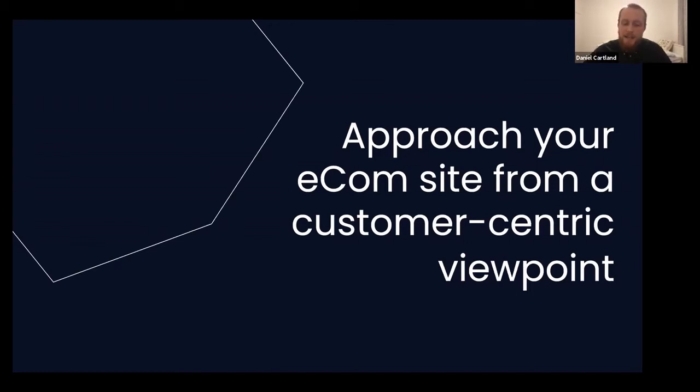But actually, I think the future of search is more about what does the customer need? What best answers the customer's searches, the customer queries, and by optimizing towards that approach, you will also be optimizing towards organic search. And I think it's more of a longer term strategy that will keep your site ranking, keep your e-com site generating sales well into the future.